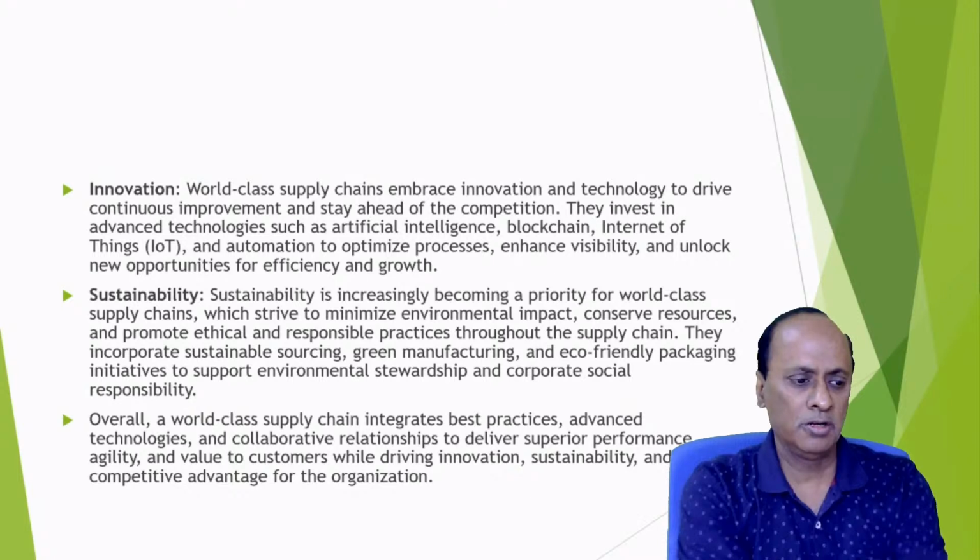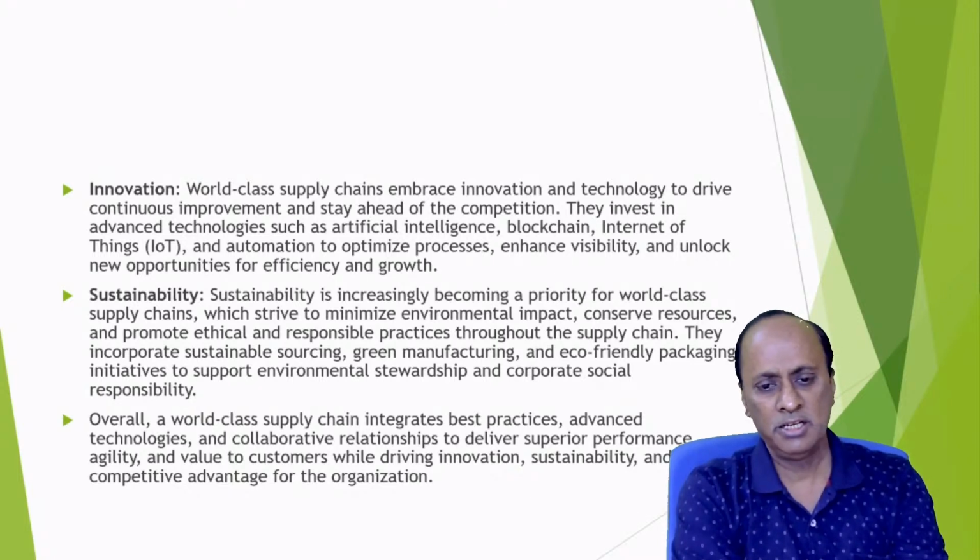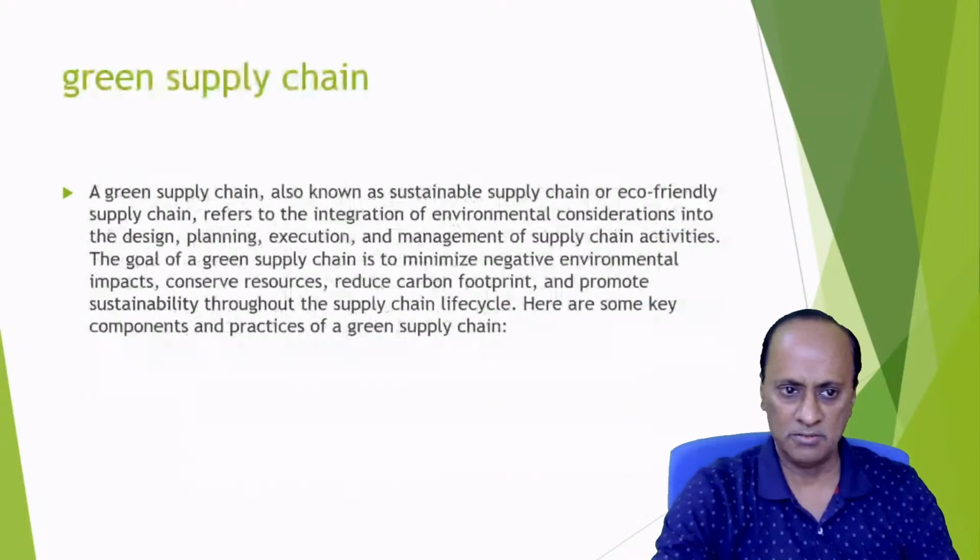So, overall, a world-class supply chain integrates best practices, advanced technologies, and collaborative relationships to deliver superior performance, agility, and value to the customers while driving innovation, sustainability, and competitive advantage for the organization.